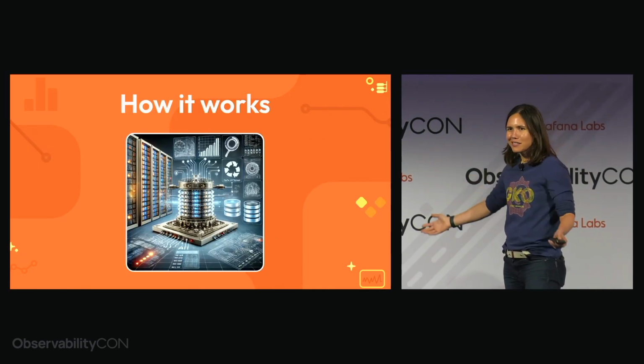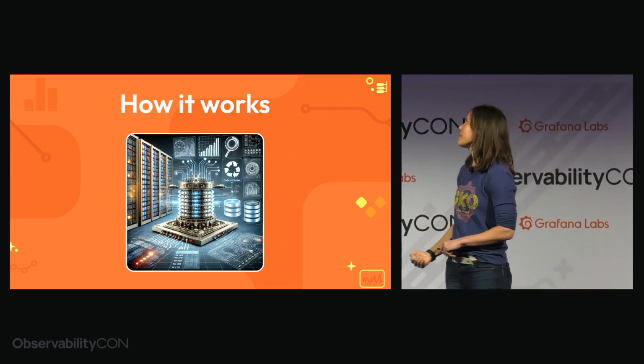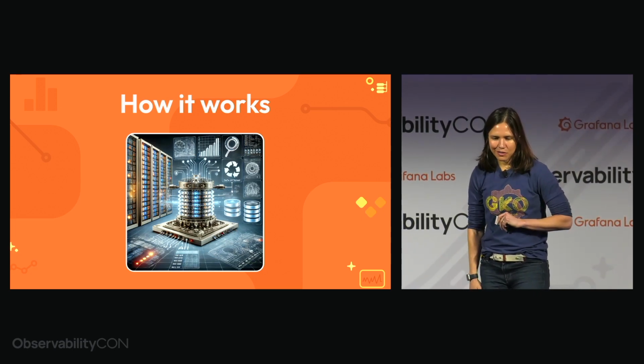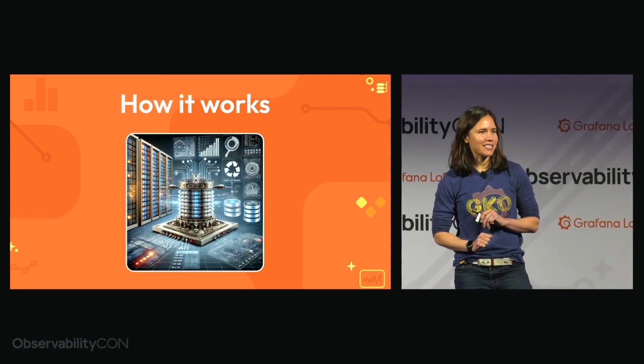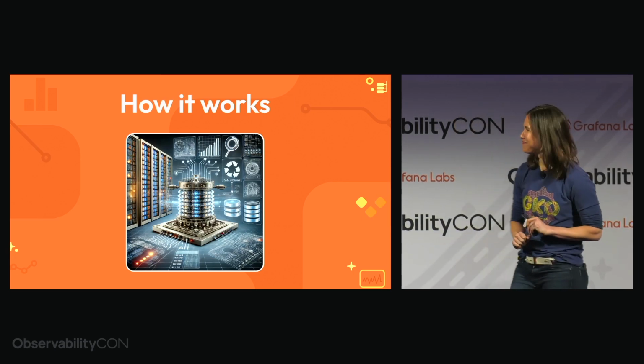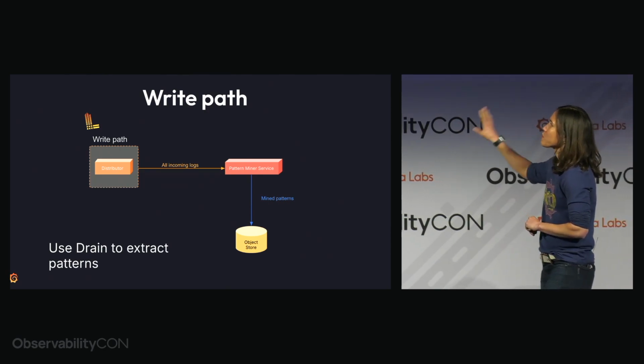Now, I talked about the results. Now, for those who are curious, we're going to pull back the covers a bit and go into how it works. This is a fake image that is not actually the machine running adaptive logs. All right, so let's start with the write path.